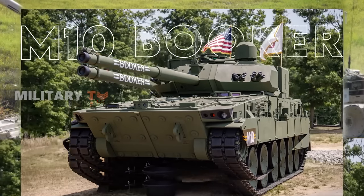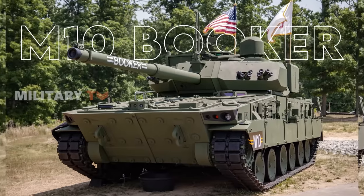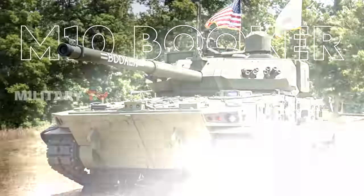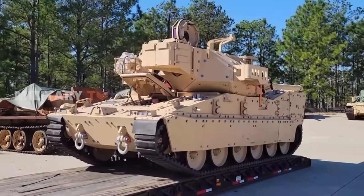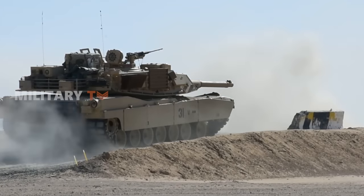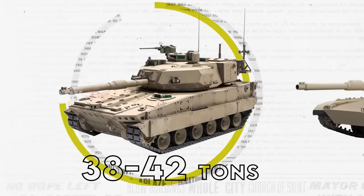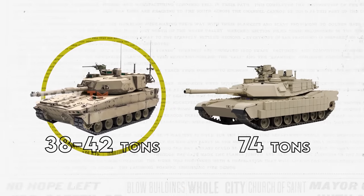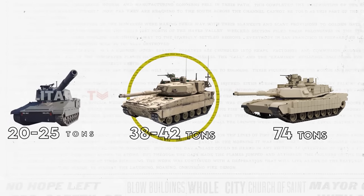The M10 Booker does not fall into the category of light tanks primarily due to its deviation from the conventional traits and functions associated with modern light tanks. Light tanks, in their essence, are known for their emphasis on mobility over heavy armor, setting them apart from the main battle tanks like the M1 Abrams. While the M10 Booker may not be as weighty as the Abrams, tipping the scales at around 38 to 42 tons compared to the Abrams' 74 tons, it decidedly transcends the weight limit typically associated with light tanks, typically ranging from 20 to 25 tons.